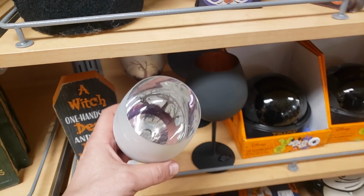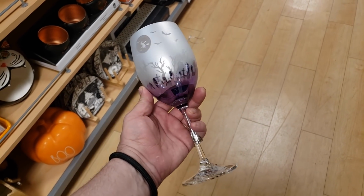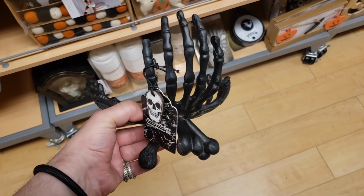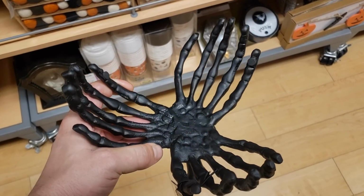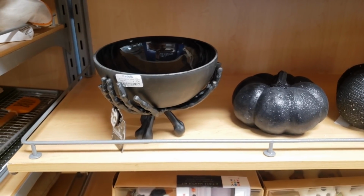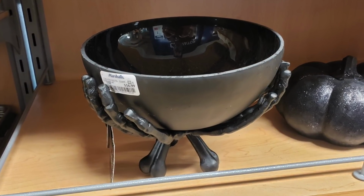The color scheme was certainly right, and I did really appreciate the graveyard motif. I'm a little embarrassed to admit that I stared at this thing for way too long trying to figure out what the hell it was, until I realized there was a bowl that comes with it. This would be really perfect for putting some Halloween candy into.